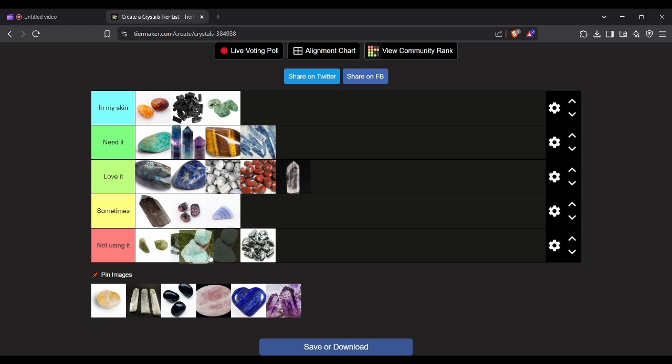I don't think they're bad stones at all. It's just not something I'm really vibing with, but yeah, I mean, it can kind of go anywhere in this tier. It just doesn't really matter. I'll put it, I guess, at the top because at least there was a point in time in my life when I used to use it.